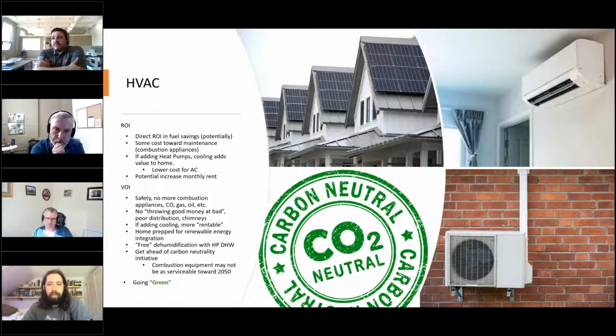If adding a heat pump, cooling adds to the value of the home, there is some monetary value for that. Being able to potentially increase your monthly rent. If you're looking at 2 rental units side by side, one has AC, it might be $50 more a month. That's certainly a value add. Value investment, safety. Again, you're not having combustion appliances you need to worry about anymore. Carbon monoxide, gas, oil. You're not throwing good money at bad necessarily. If you have poor distribution in the home, chimneys not functional anymore or unsafe.